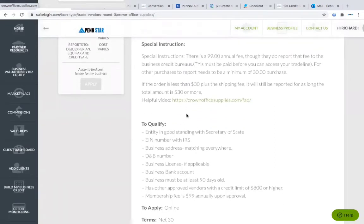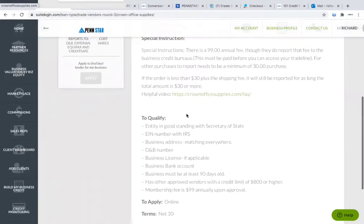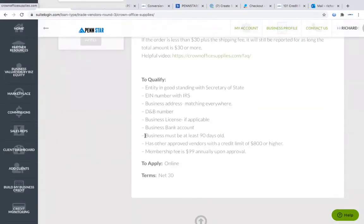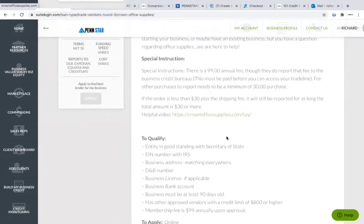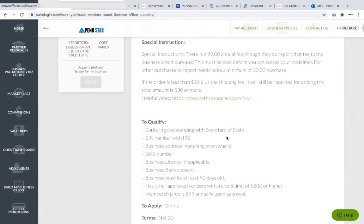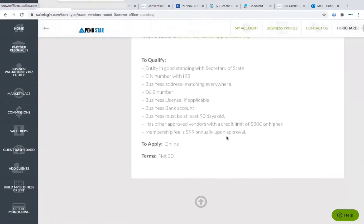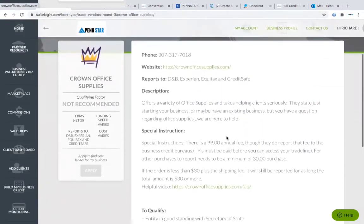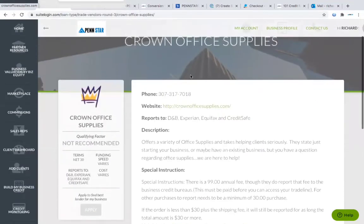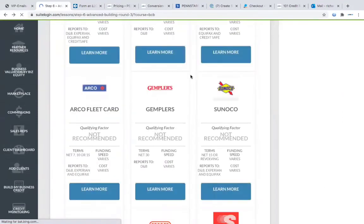So wait to get this until you're actually recommended to get it, because even if your business is brand new, you can't get this, and you might not need it because you already have other office supply stores. Office Depot, for example, in tier two, you can get Office Depot. So those are requirements for it. It's a website, phone number, same rundown for everything.